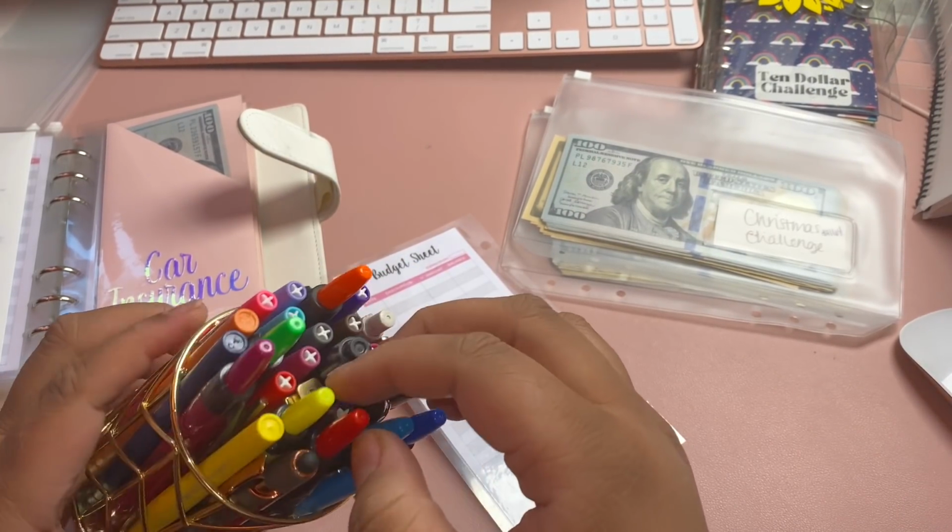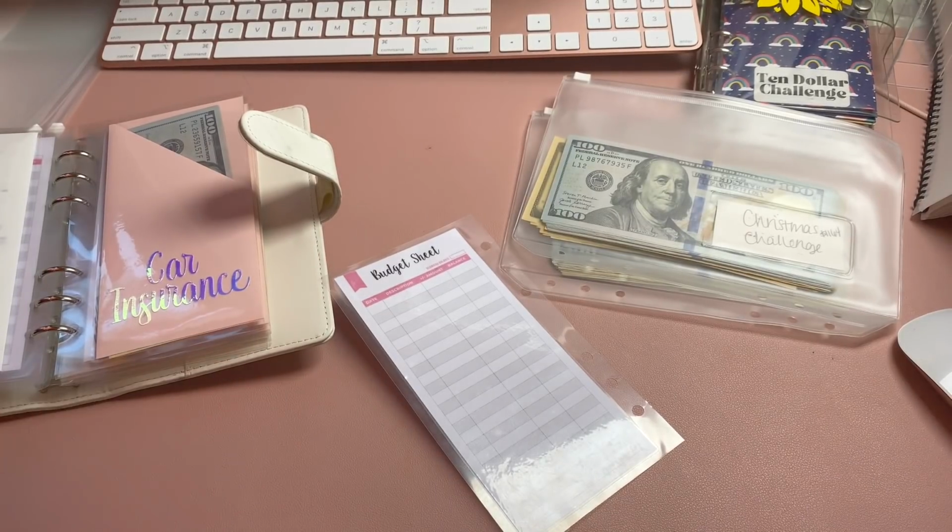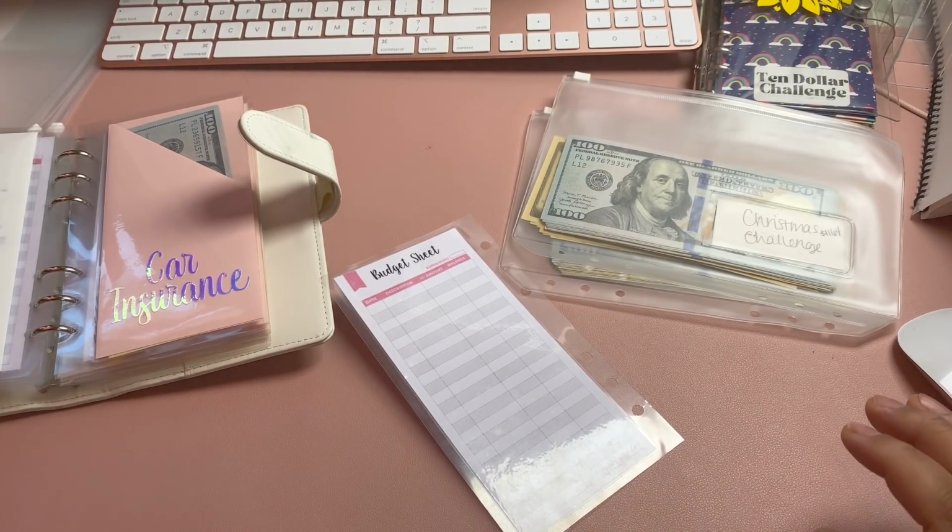Anybody else have a pen addiction? But can never find the right one when you need it. Oh, that's just me? Oh, okay.